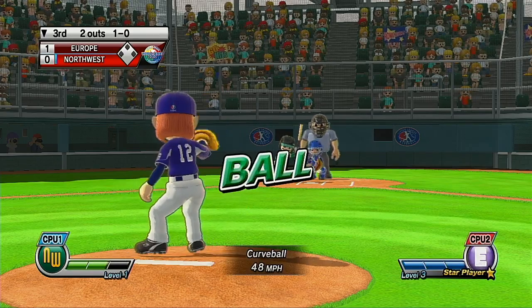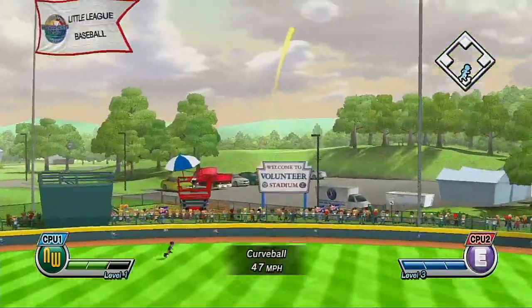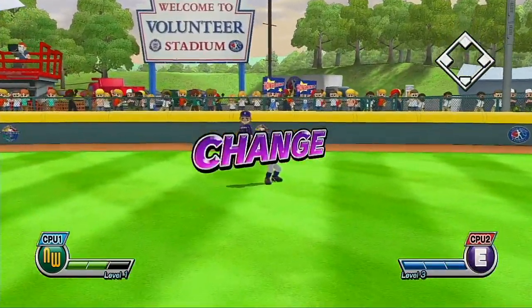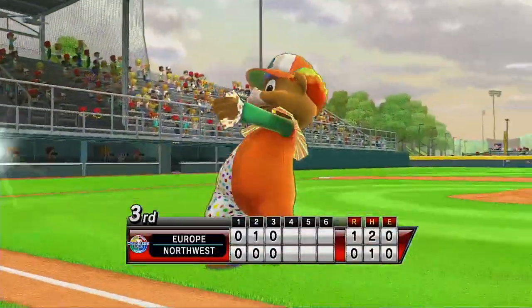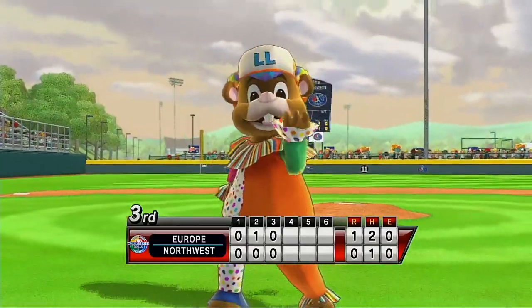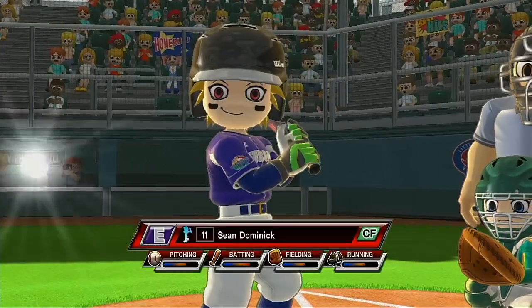Ball. Good eye. Ball. No runs, no hits, no errors, and nobody left on to finish out the inning. You can get about 5,000 fans in the stands of Volunteer Stadium and a few more out there on the lawns beyond the outfield. It's the top of the fourth.